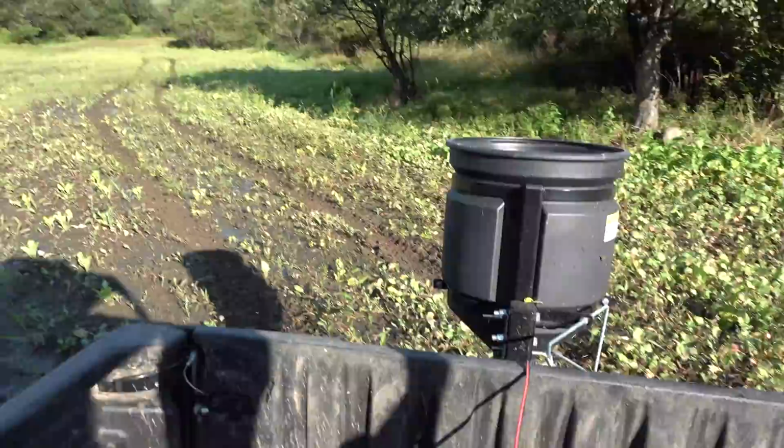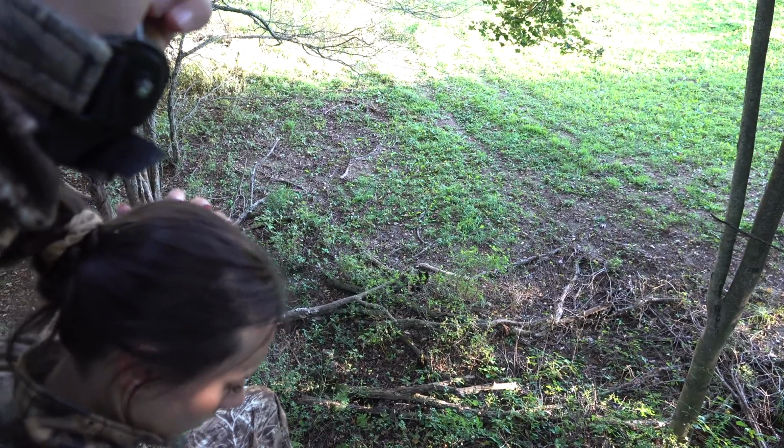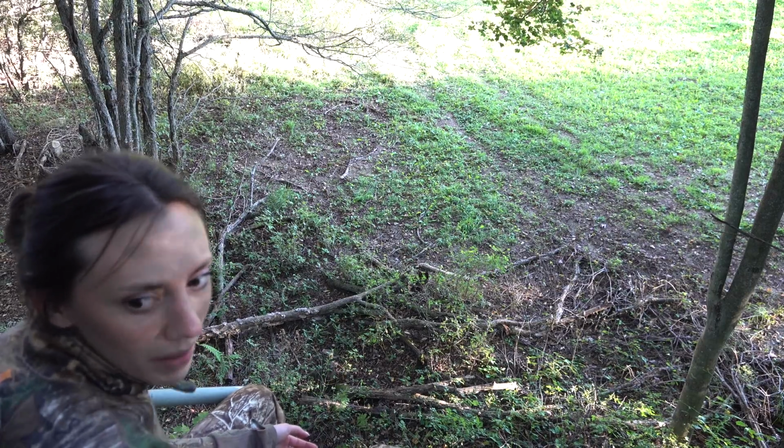We'll see what happens tonight. Kaylee's itching to let that arrow fly. Hopefully she doesn't let the bow fly. Maybe you should stop while you're ahead. I can't talk. Kaylee says just stop talking. We'll be seeing some deer shortly, I bet. Quit messing around.